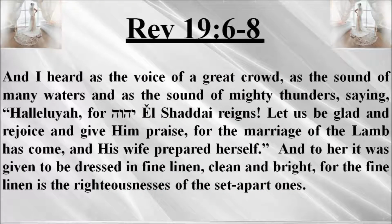Starting with our core verse that we've been working from, Revelation 19, verses 6 through 8. And I heard as the voice of a great crowd, as the sound of many waters, and as the sound of mighty thunders, saying, Hallelujah! For Yahweh El Shaddai reigns. Let us be glad and rejoice and give him praise. For the marriage supper of the Lamb has come, and his wife has prepared herself. And to her it was given to be dressed in fine linen, clean and bright. For the fine linen is the righteousness of the set-apart ones.